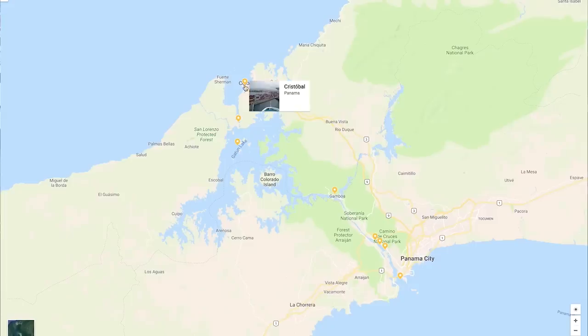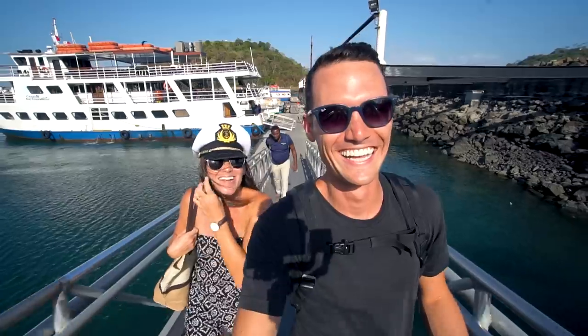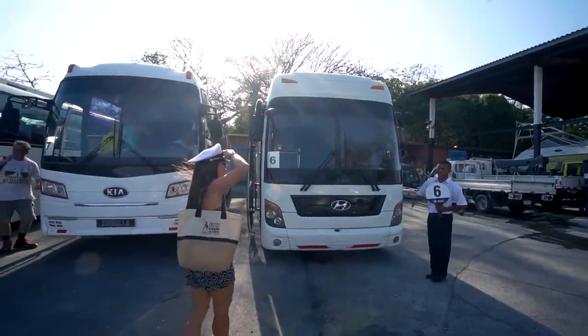All right, and now we're about to jump on a bus that's gonna take us back to the other side of the country, the Atlantic side, and then tomorrow we're gonna do it all again on the cruise ship.